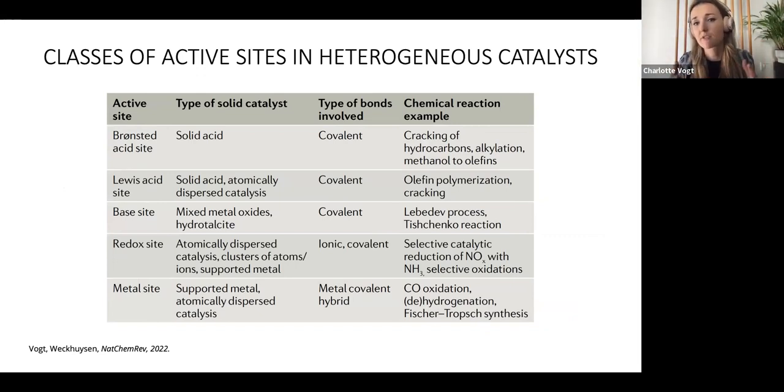We can classify different types of activity in heterogeneous catalysts. We can look at, for example, Brønsted and Lewis acid sites. Typically there for solid acids, covalent bonds are formed and broken. Cracking of hydrocarbons is a good example of a Brønsted acid site catalyst. Olefin polymerization for Lewis acidity. We have basic sites, slightly less known or applied, I would argue, also covalent. The Lebedev process is an example. Redox sites, these are more like, I would argue, enzymes, where you often have atomically dispersed metal atoms. The bonds there involved are ionic, can also be covalent. Selective catalytic reduction of NOx is a great example there.